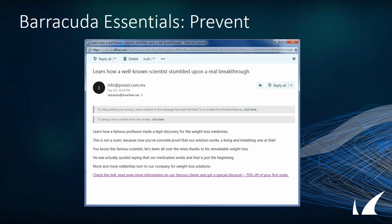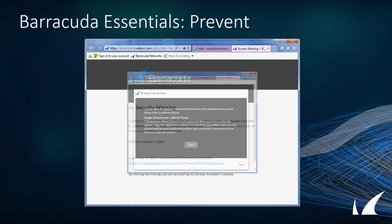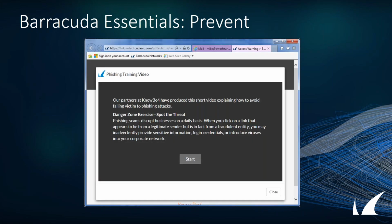So we've got a link in a spam email. It's a bad one, so it pops up and shows you that it's a threat, and then we have the ability to give you on-the-spot user training, which is pretty unique to Barracuda. That's included in link protection, which is included in all of our levels of service with Barracuda Essentials.